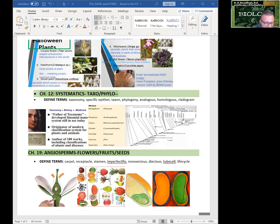Taxonomy classifies and names plants, and you see here on this left side the scientist that is actually considered father of taxonomy. He actually came up with the binomial name system, and he authored 180 works, including classification of plants, diseases. He wrote 2 books. So an enormous amount of work on today's taxonomy.